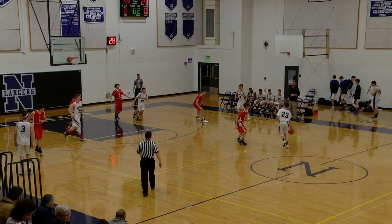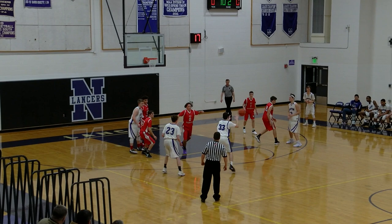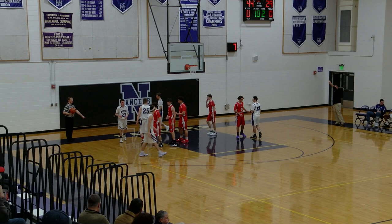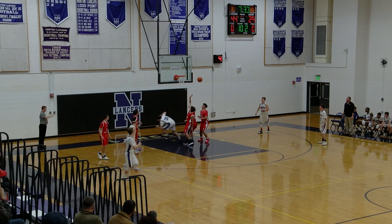All right, we begin the second half with a Norton inbound pass. Norton up 44-29 against the Rochester Bulldogs. Looks like Rochester's doing a man-to-man defense here. Number 10, great defensive play, knocks it out of bounds for Norton. 7 seconds left on the shot clock. Wide open paint, and he is fouled at the line. Number 33.